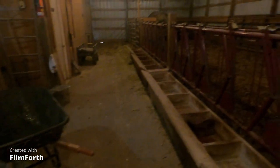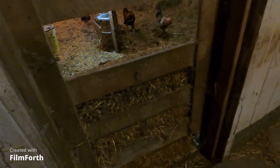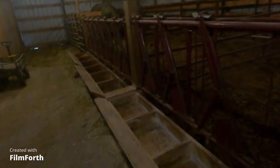I don't know, maybe I won't have to put straw here. Maybe I'll just let it alone. I think I will just do that. Let it alone that way. Well, that looks better. Got all the manure cleaned out. Three wheelbarrow loads.